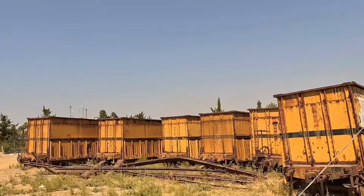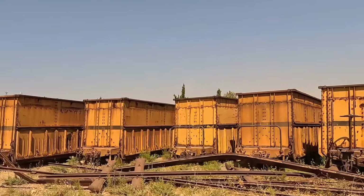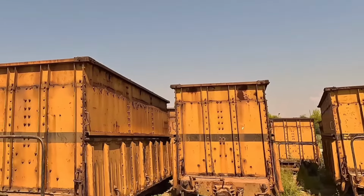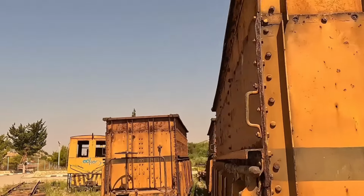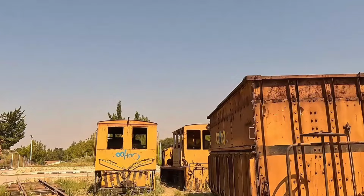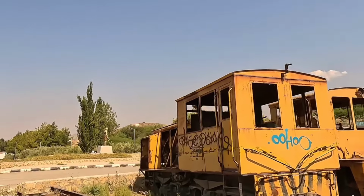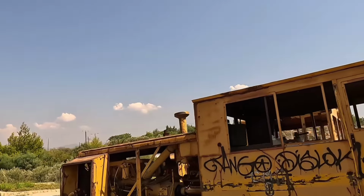In its day, Lefke was also the centre for the copper mining industry, and the big American corporation that ran the mining put in a whole set of railway tracks right from the mountains and the actual mines themselves through Lefke and down to the coast where we've just been. And a bit further up in Lefke, there's an actual graveyard of railway trains, which is quite an interesting sight. So hopefully we'll find our way there and give you a look.